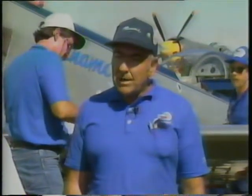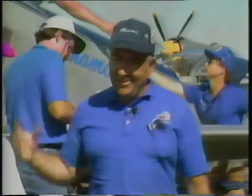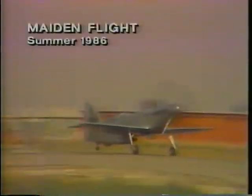We probably retracted the gear 200 times by hand. My partner has huge arm muscles now. But I would say that was probably the most single labor-intensive program involved with Tsunami. Everything else seemed to go relatively smooth. It was just labor-intensive and took a long time, especially if you want to do it right.